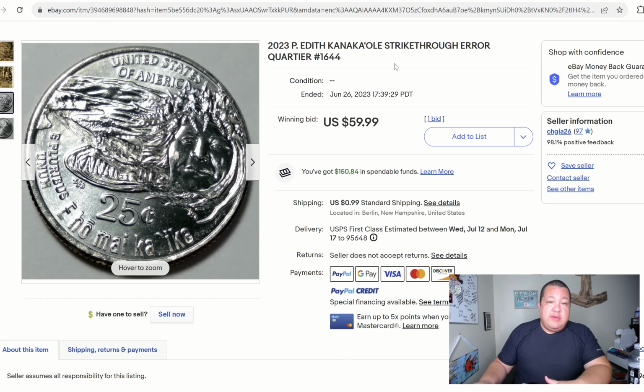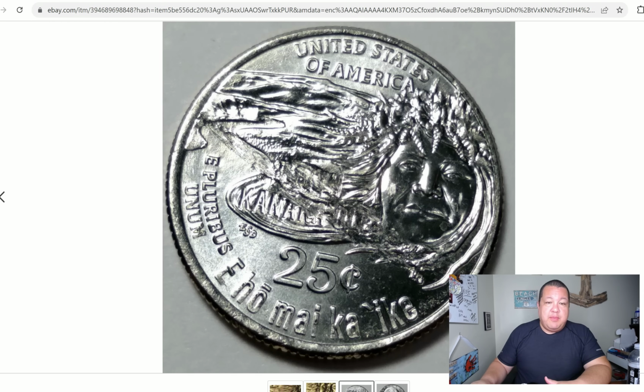So one of the coins that did sell, the one for $60. Here's a little bit of a close up of what we're looking at. So this is a really long, very long, lengthy strike through. It's going to be one of those field restricted style type of strike throughs where the feeder finger makes some sort of kind of like secondary contact with a grease thing on there that gets smeared across the die.